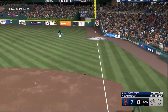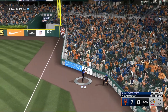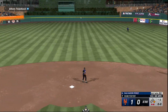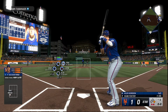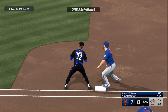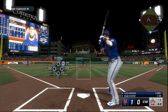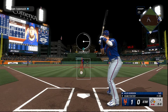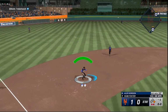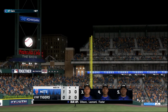Bat to right. Oh, and a great catch with a somersault finish, and he sticks the landing. Now the left fielder, Alex Gordon. He's already homered in this game. Foster checks over to first, and he's back. Smash to the left side. They get the force, and that is the inning.